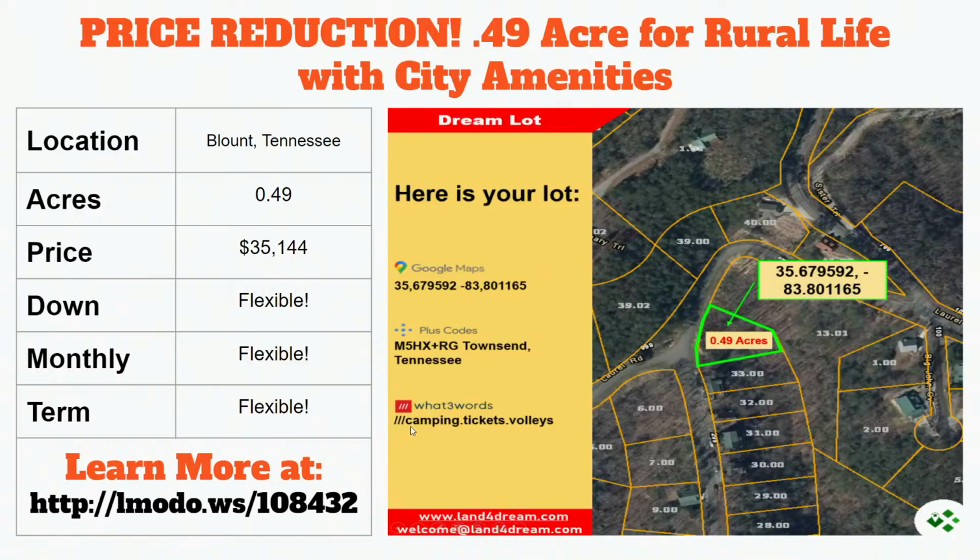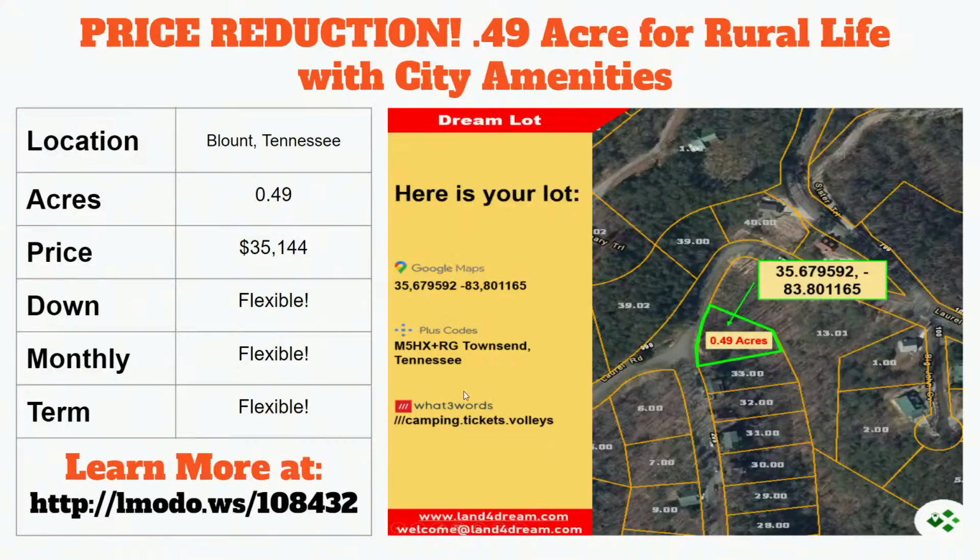And you'll notice that there's this thing called What3Words. See this What3Words? This one says camping, tickets, and volleys. And the thing about What3Words is this. You can go to this website, what3words.com. I think it's actually spelled what 3. Here it is. Look at right here where it says What3Words. What 3, like the number 3, words.com. You go here and you can type in camping, tickets, and volleys. And it will take you to this.